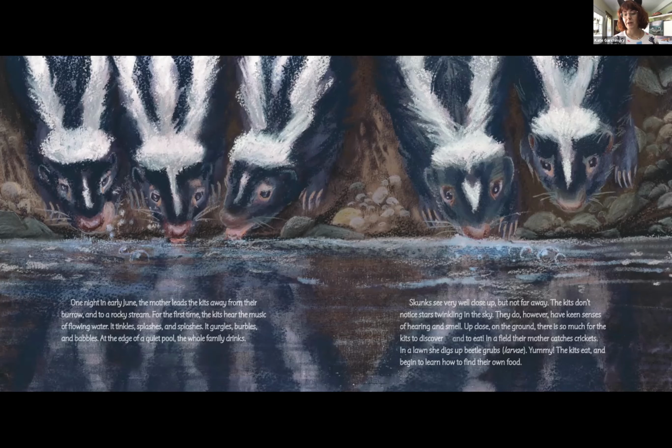In a field, their mother catches crickets. In a lawn, she digs up beetle grubs, larvae. Yummy! The kits eat and begin to learn how to find their own food.